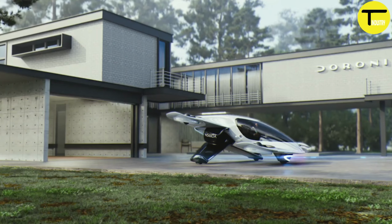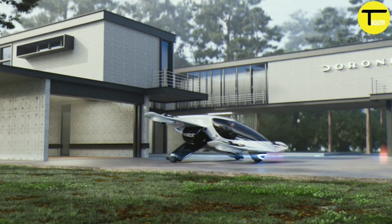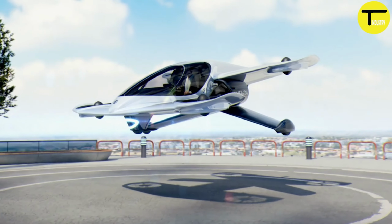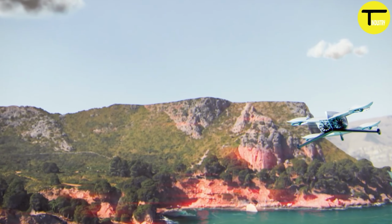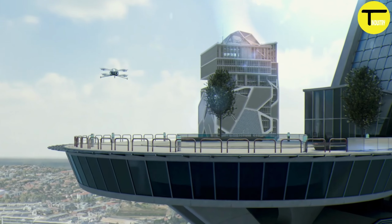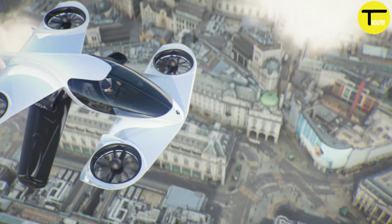Designed with convenience in mind, the H1X fits comfortably in a standard 2-car garage. You can easily charge it using a regular home outlet. Droni Aerospace plans to begin test flights by the end of 2024. The goal is to make the H1X available to customers by 2025.